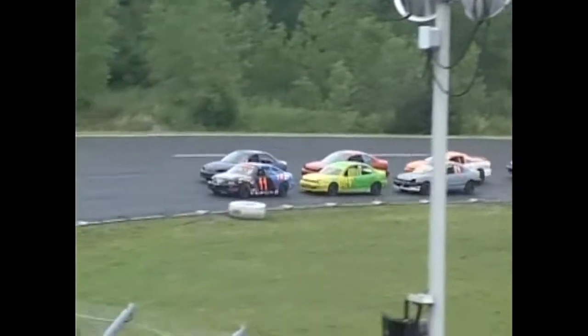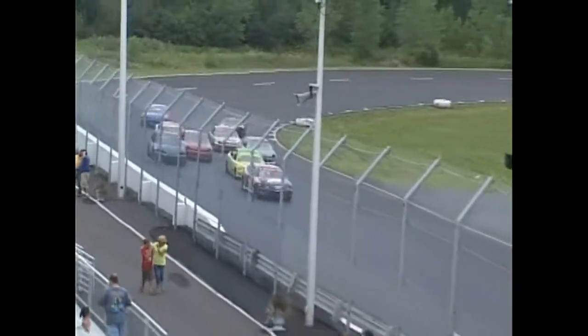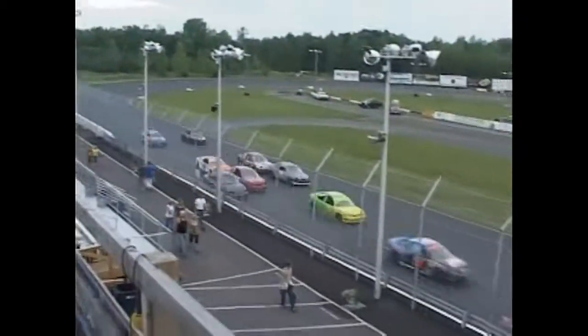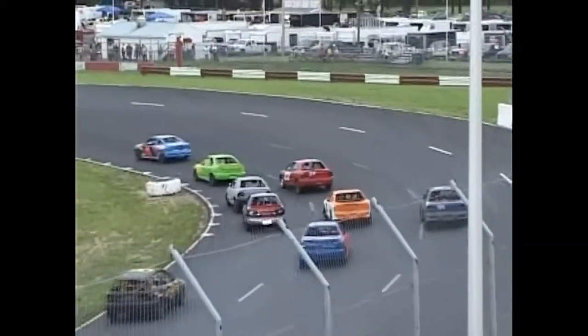Qualifier number one just about ready to take the green flag. Field comes off turn four. Green flag is out. It's a good jump on the inside for the 11. Whalen is the 44. Brandon Nolan does not want to go. He's going to fall toward the back of the pack.